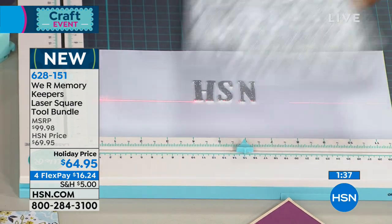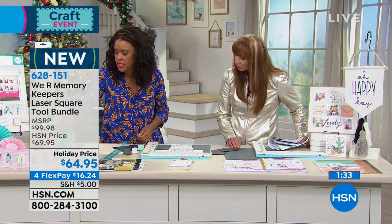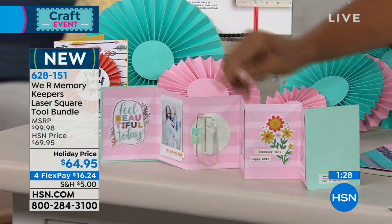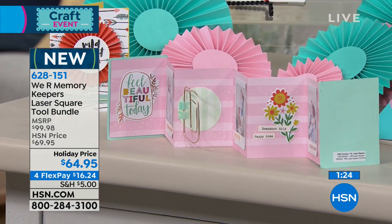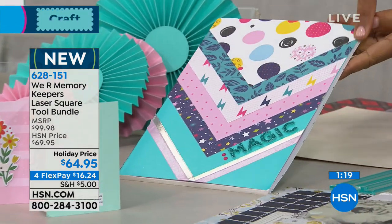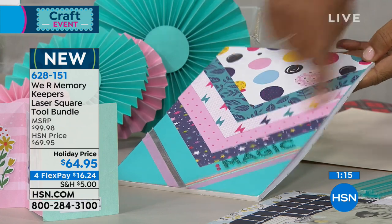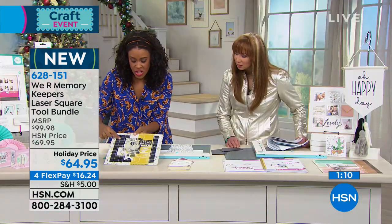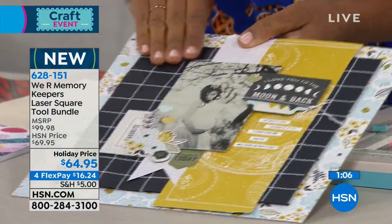So you can see in all these projects here, we've used this tool in so many different ways. You can score to create perfect little rosettes like this, memory books that have the scored fold along the edge, notebooks. This right here is a great way to use a laser square. These 90 degree angles are what this is great for. You can just create that beautiful chevron detail using some of your patterned paper. Here we used stitching along this to create that perfect grid, which is a great way to use it.